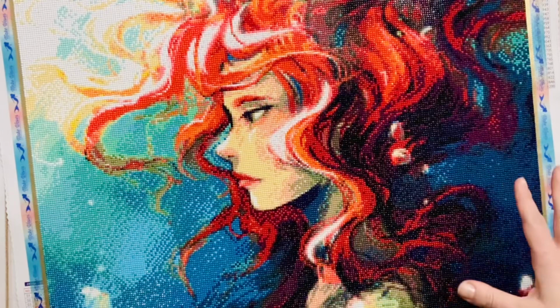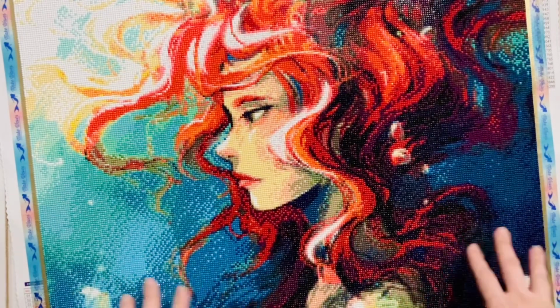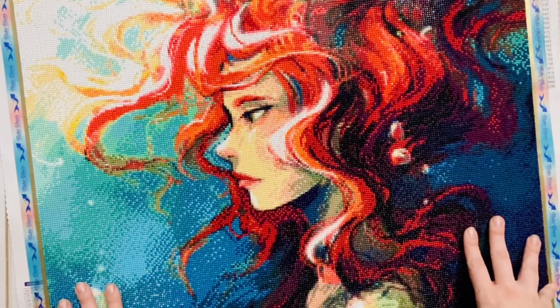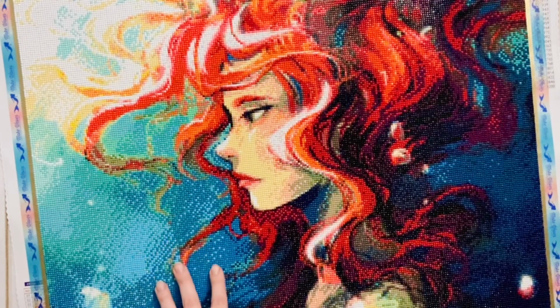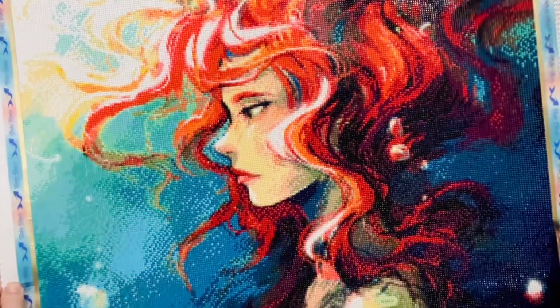If you'd like to go and take a look at how in depth I went for this, because this particular video is going to be just a little bit more skimming the surface. So this is from the artist Greta Lusky. It's 62 by 71 centimeters and has 40 colors with square drills. So it's a pretty good size kit.